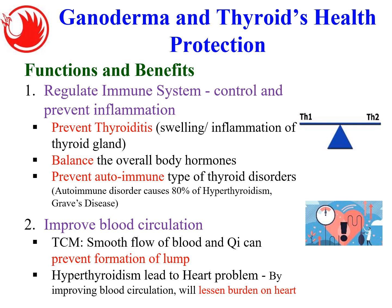Next is to prevent thyroiditis. By exerting an anti-inflammatory effect, 灵芝 contributes to the prevention of thyroiditis, safeguarding the health of the thyroid gland. Then, balancing the overall body hormones. 灵芝 plays a role in balancing the hormones throughout the body by contributing to the overall well-being of the endocrine system.